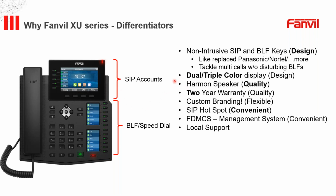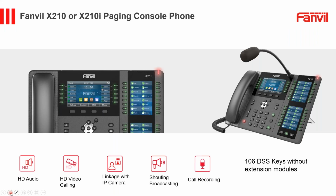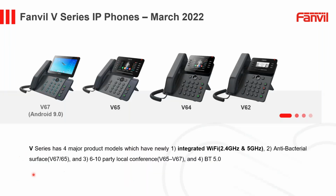In terms of quality, of course, we upgraded all of these phones, especially the XU phones, to Harman-type speakerphones, which really bring out the audio quality on the speakerphone. Obviously, I talked a little bit about having the X210. This is a design very unique to Fanvil, where we've put all the BLF keys in one place. We don't have extension modules on our phones; we decided to go a different route and incorporate them. If you need an extension module, you might as well put it on one platform, which really saves a lot on cost, because you build it on one board with only one firmware, and you have about 106 different DSS keys all in one operation, with all the different features that I talked about before.